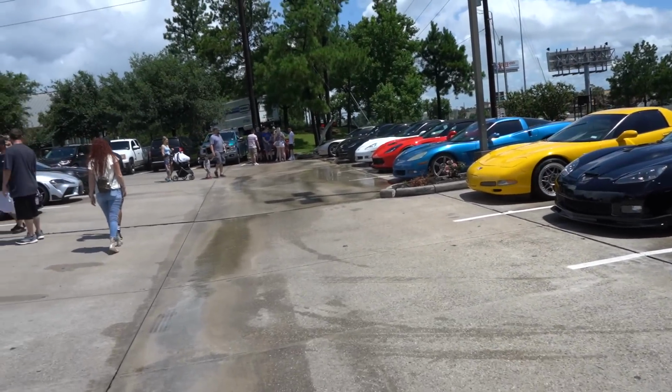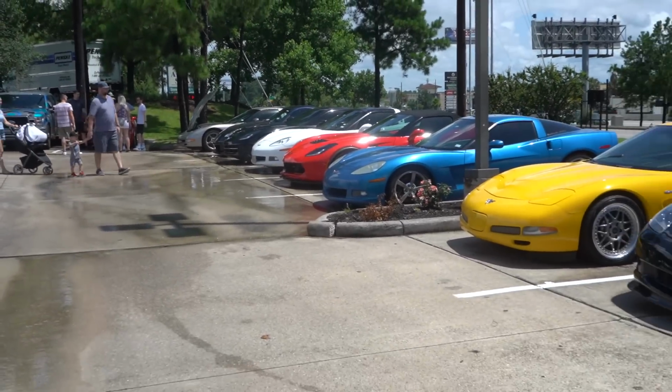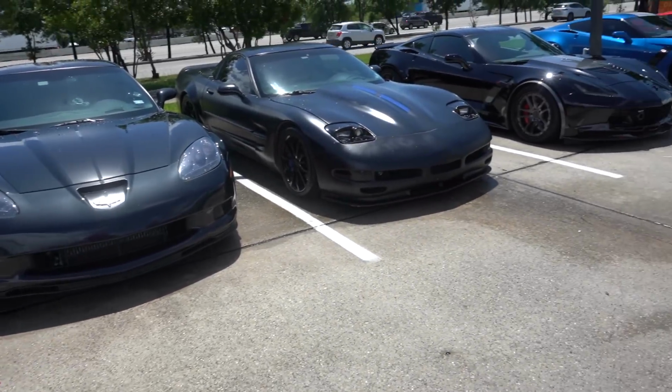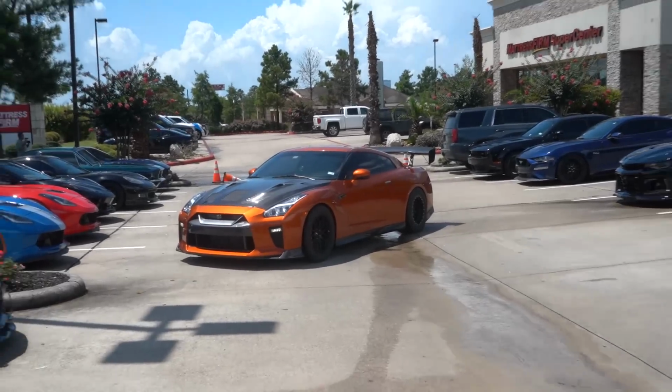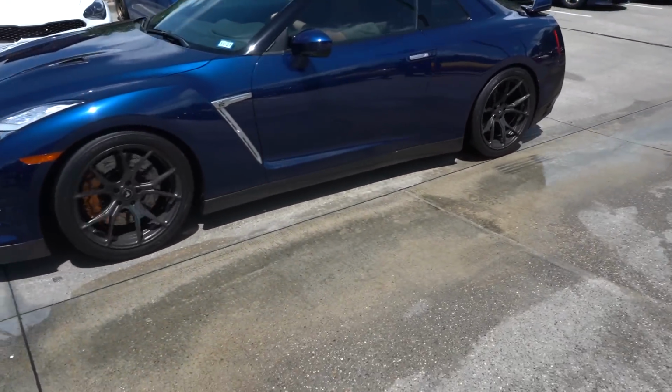Alrighty, I mentioned it already, but let me mention it once again. There's no shortage of Corvettes here. Hundreds of millions of them. Not really that many, but a whole lot. We got the homie pulling in the garage-built GTR.